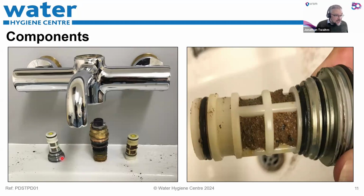We've got the various bits in the taps, and you can see we've got a couple of, well, the black picture on the right there, sort of strainers associated with these. They are mechanical devices, so these strainers help protect them. They will pick up a bit of dirt and debris over a period of time. If you don't have the right maintenance regimes in place, we're not following guidance on what we need to do, then they can build up an area where contamination, bacteria can start to build up.